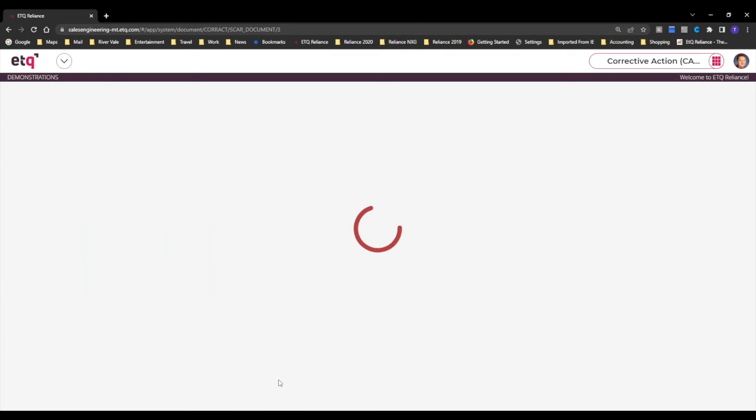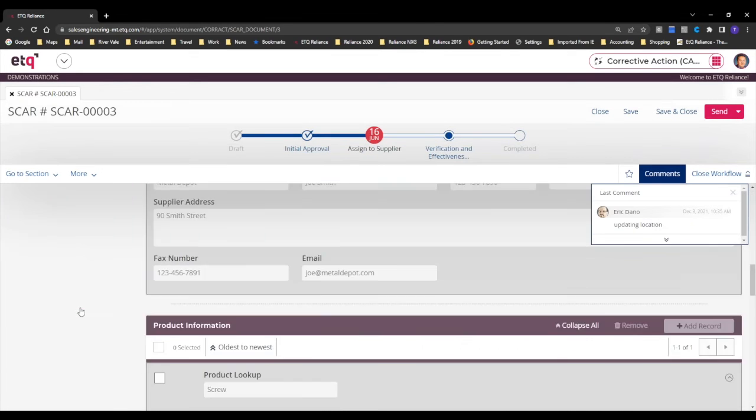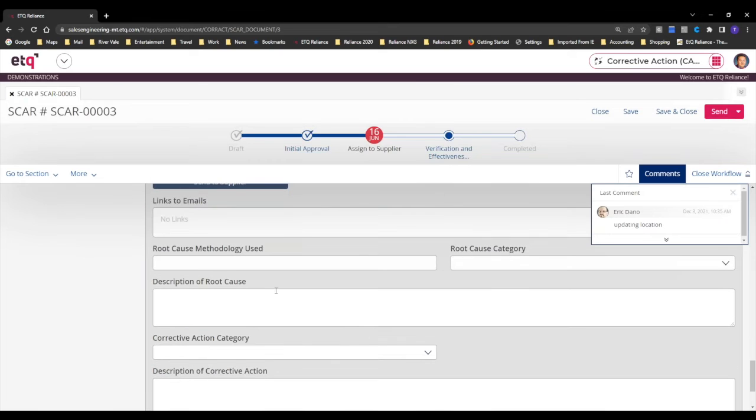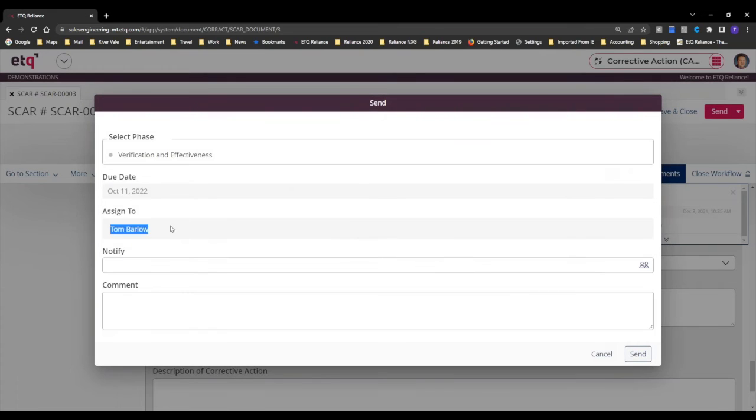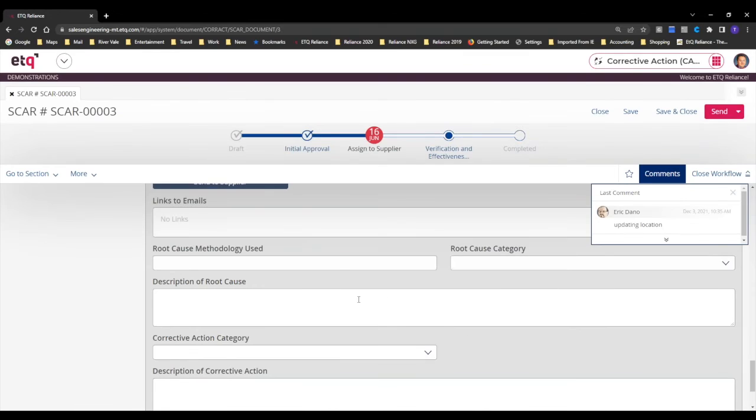The supplier can click on this, and they can provide their response in the record. They would be able to type the details down here, and then click on the next step. What this would do is automatically route it, based on predefined business rules, to the person or group internal to your organization to verify what that supplier had done. Once again, I would receive an email from the system with a hyperlink. It would show up on my homepage as an assignment, and it would track my due date to make sure that it gets done.